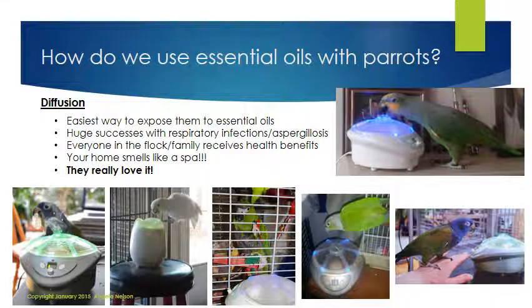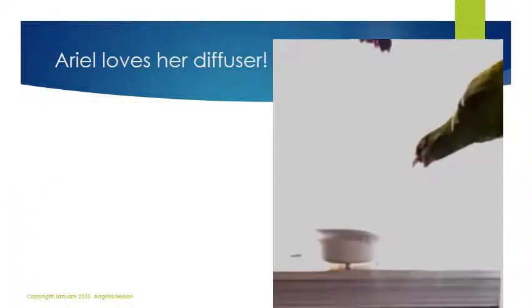And you can see from these pictures, they are absolutely drawn to it. Here, right there. Look. They'll sit by their cage and they'll get as close as they can to it. He actually takes the cover off of it. Naughty little booger. That's what he has in his mouth here. It's supposed to be on top. But then, of course, this is Ariel. Ariel loves her diffuser. I don't know if you can see, there's a mist here. She's actually trying to eat the mist.